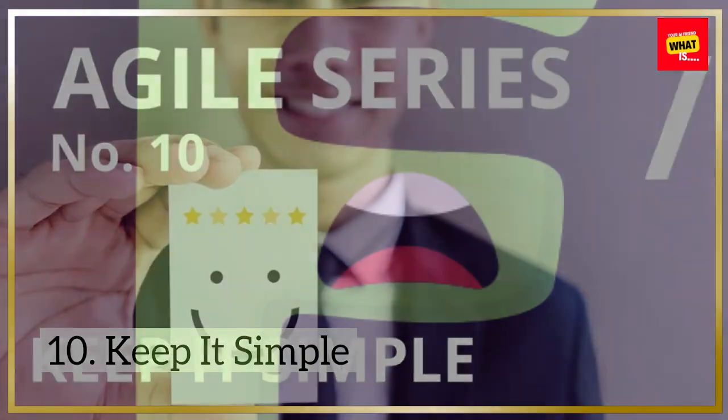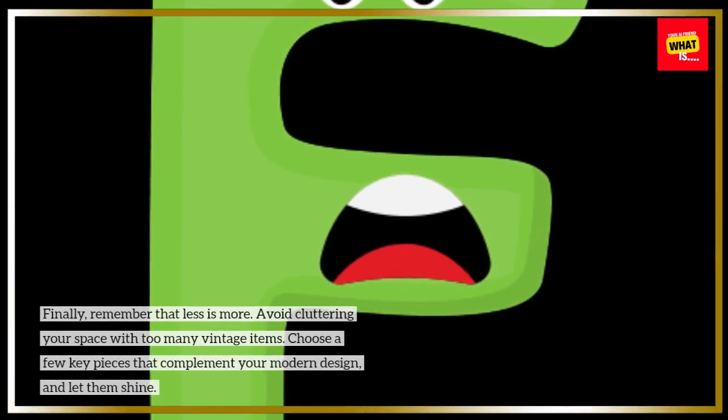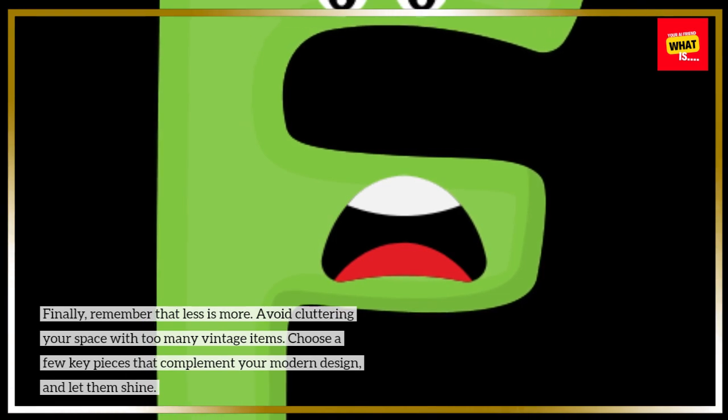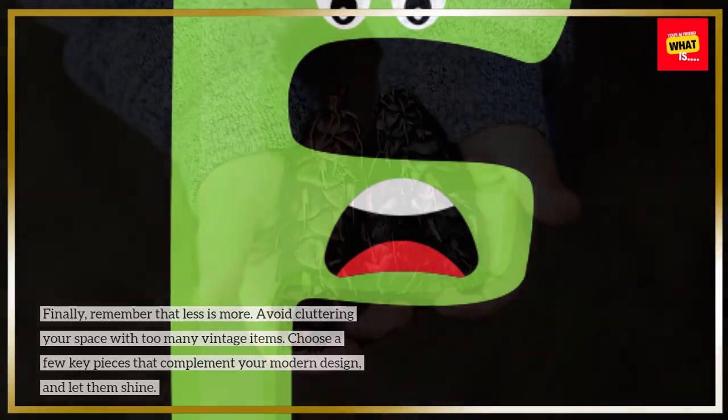10. Keep it simple. Finally, remember that less is more. Avoid cluttering your space with too many vintage items. Choose a few key pieces that complement your modern design and let them shine.